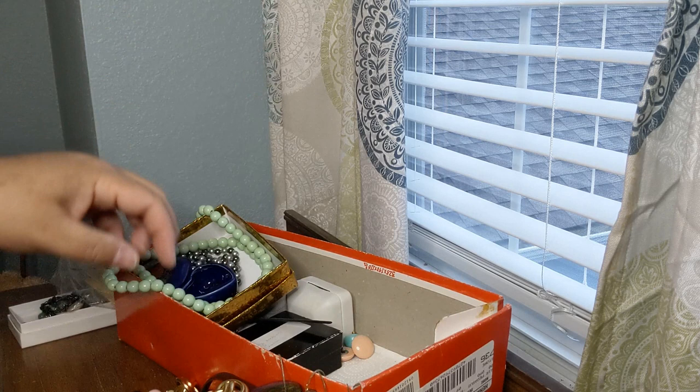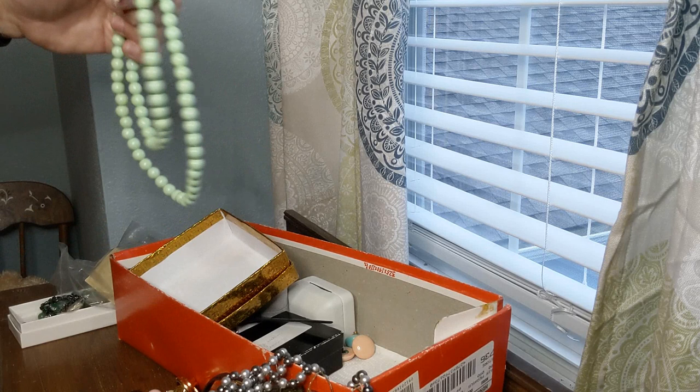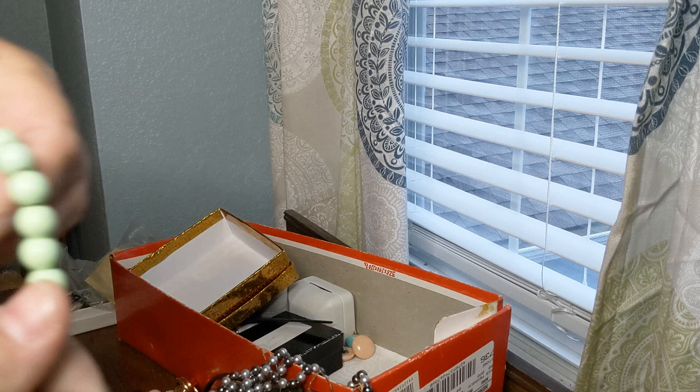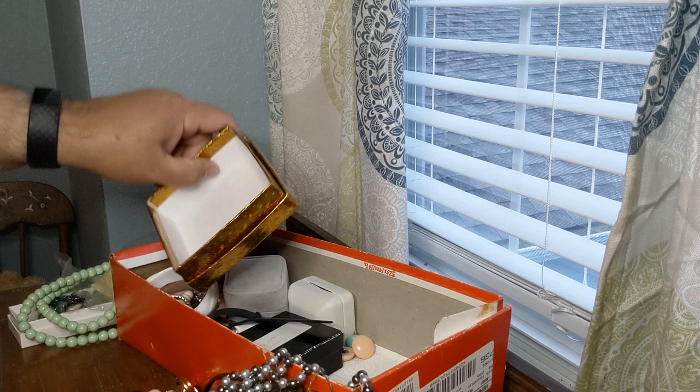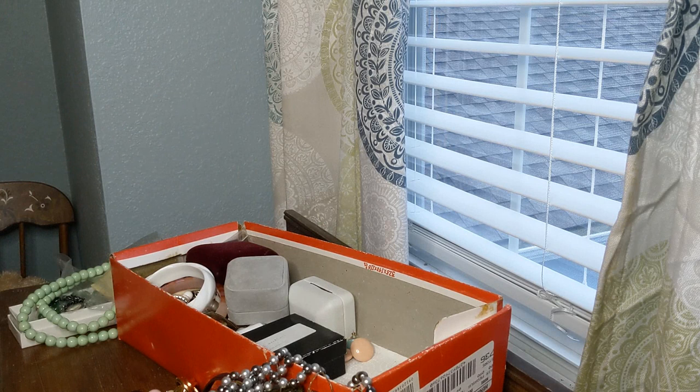Little ceramic jewelry box. More beads. Beads with the original tag on them. Made in Western Germany, it says. That's pretty neat. Empty boxes. Got some more watches in here. There's a broken band. There's another watch from that one. Also a Timex. I don't think that they make anything gold.